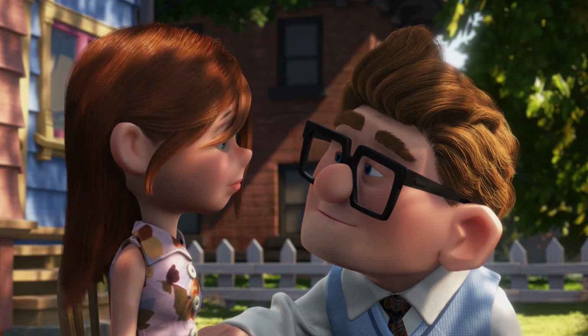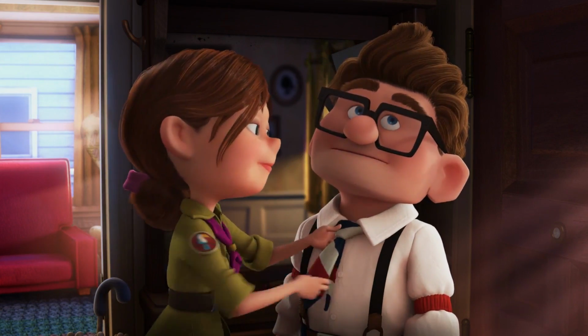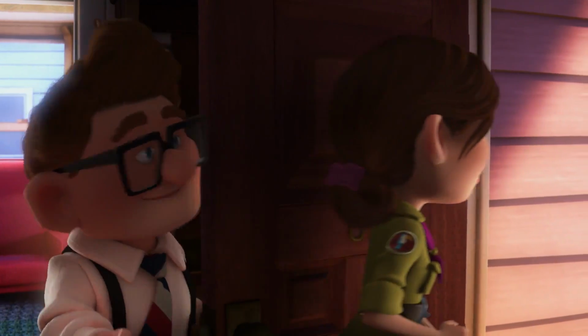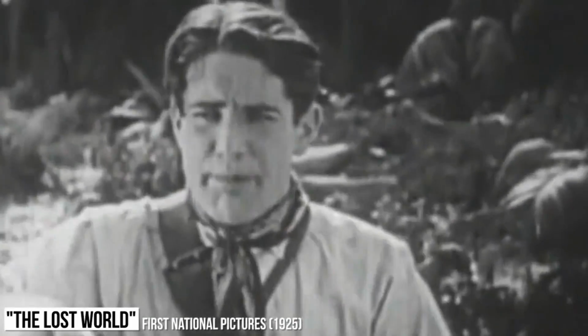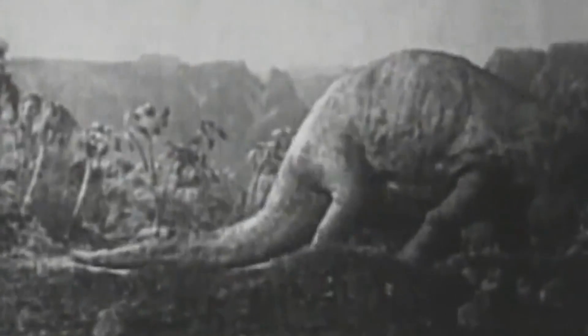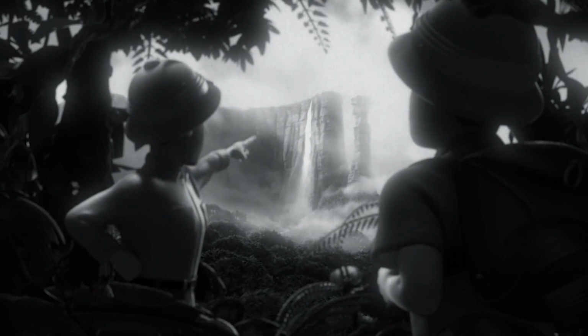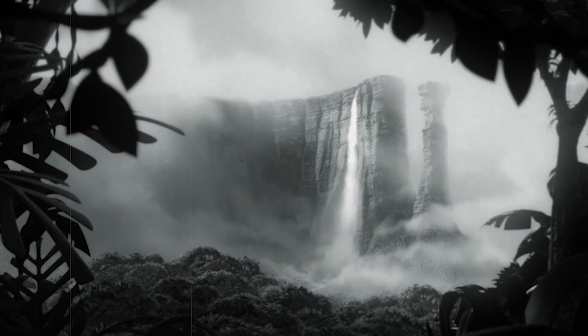Up is another one of Pixar's heartbreakers with an opening sequence so sadly honest that most of us can't make it through without shedding at least one tear. It's a movie about nostalgia and time going by, which makes the fact that it references some true classics all the more poignant. The first is The Lost World, a 1925 film about prehistoric dinosaurs, which is recreated identically in Up when an old black and white newsreel shows Carl about Paradise Falls, the place that she dreams of living.